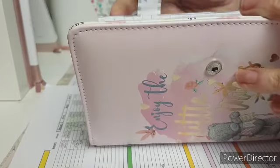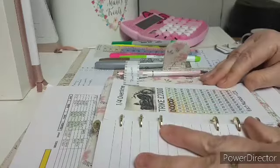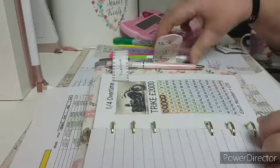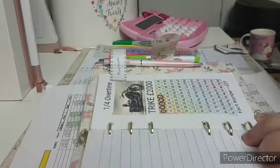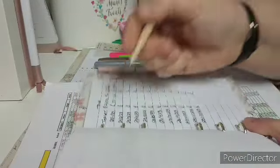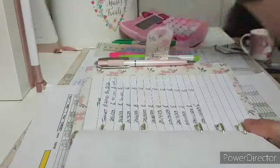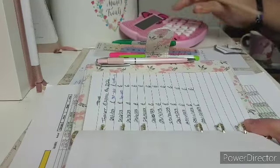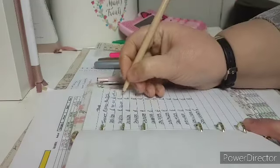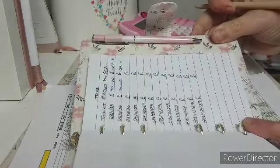Let's have a look. His trike fund is here. Here we go. So we've put £70 in today, and each one of these numbers represents £20. So let's just fill in here the £70 that we've put in today, which then gives him £108.11 plus £70 equals £178.11 in his trike fund so far.